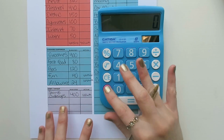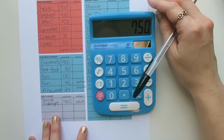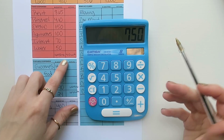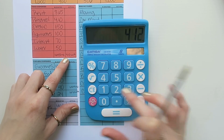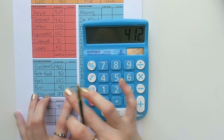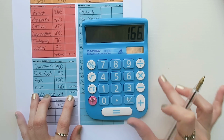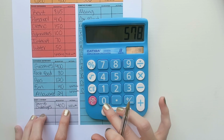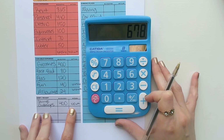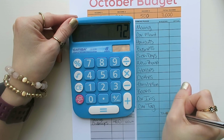Now let's see. Our budget is $3,000. We're going to divide that by 4. So we have $750 per week in our budget. So let's add up what we are spending per week on these, and that will tell us what we have left over for our sinking funds. So we have $412 per week for bills. We have $166 per week for our variable expenses. And then we have $100 for our savings challenges. So that leaves us $72 per week to put into our sinking funds.